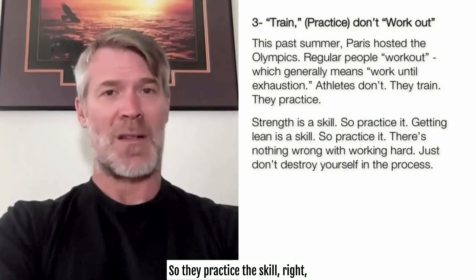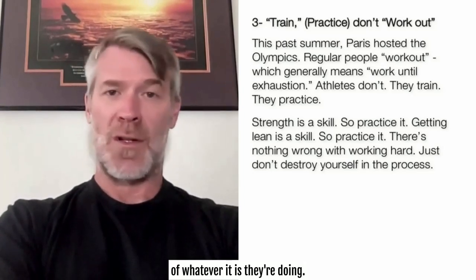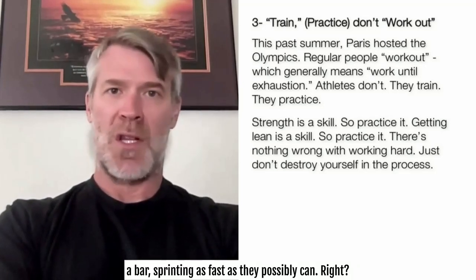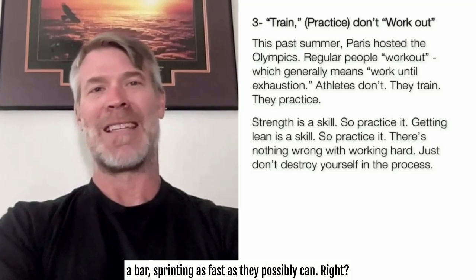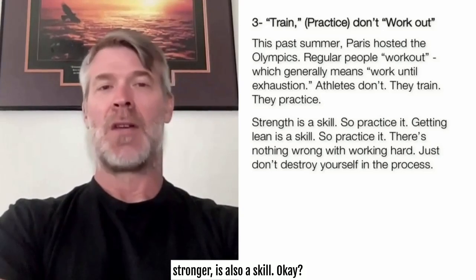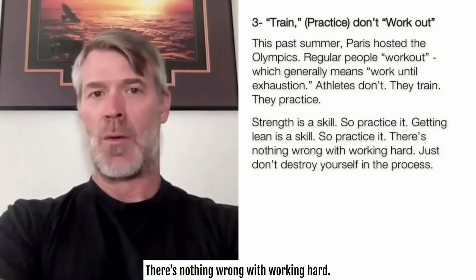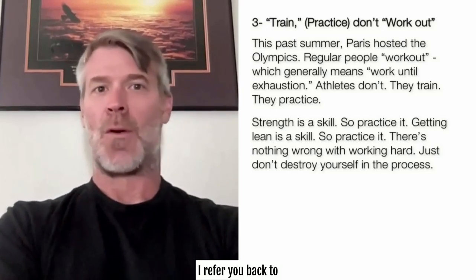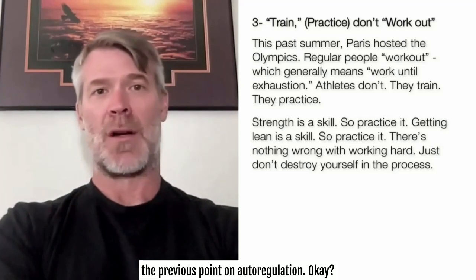So they practice the skill of whatever it is they're doing: throwing a shot put, throwing a javelin, jumping over a bar, sprinting as fast as they possibly can. Getting lean, just like getting stronger, is also a skill. So practice it. There's nothing wrong with working hard. Just do not destroy yourself in the process. I refer you back to the previous point on autoregulation.